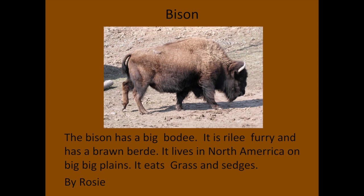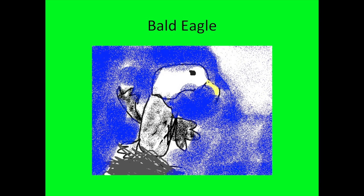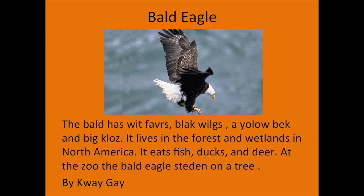My name is Craig. The animal I research is the bald eagle. The bald eagle has white feathers, black wings, a yellow beak, and big claws. It lives in the forest and wetlands in North America. It eats fish, ducks, and deer. At the zoo, the bald eagle was sitting on a tree.